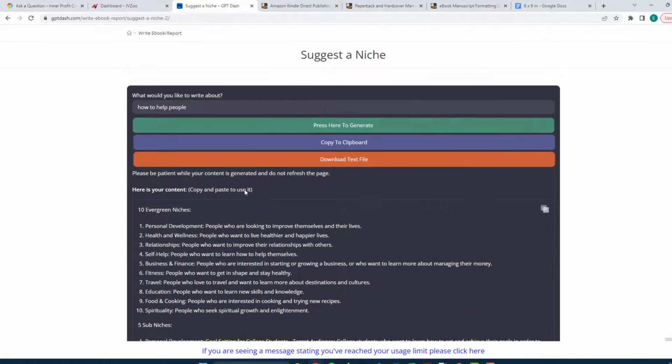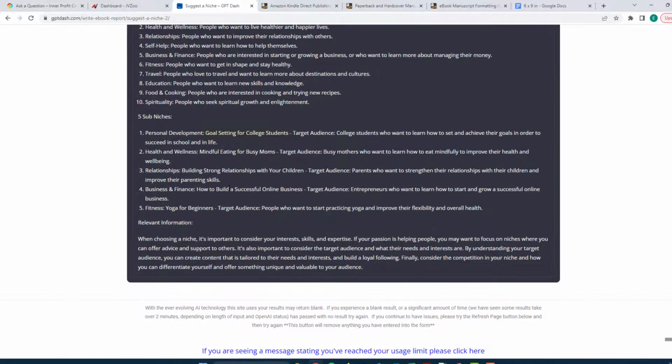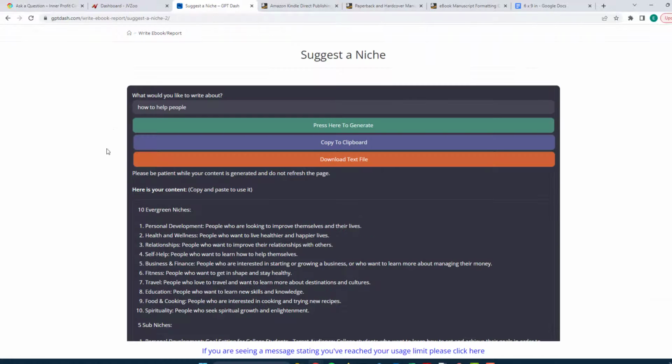Now, if I didn't like any of these, I could run this tool again, come up with more ideas, or I could take one of these and then perhaps refine it. I kind of like this one, building strong relationships with your children. So I'm going to copy that and go back and run this again.